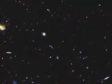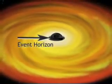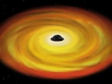A black hole is created whenever matter collapses onto itself so densely that anything that comes too close, even light, cannot escape it. What defines a black hole is that its gravitational pull is so large that at a close enough distance, even the fastest thing in the universe, which is light, cannot escape. There's a term for that distance. It's called the event horizon.